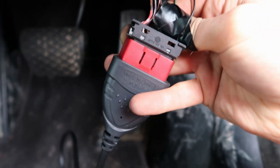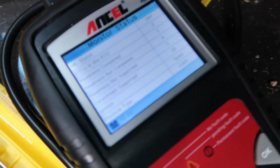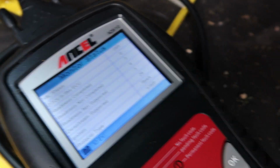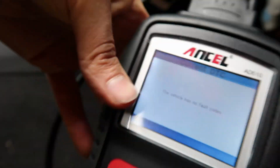Success! So I've jimmied my way in. I've just cut those wires that were buggered. I cleaned them up and I'm literally just holding them onto the connector right now. And we have a computer talking to the ECU. And look at that. Too good to be true. Vehicle current has no fault codes. Crazy.